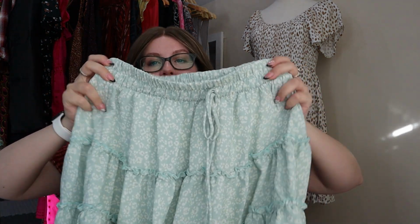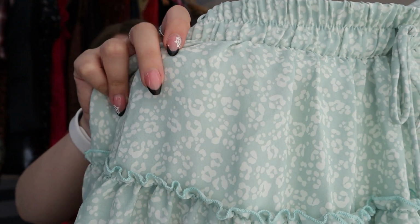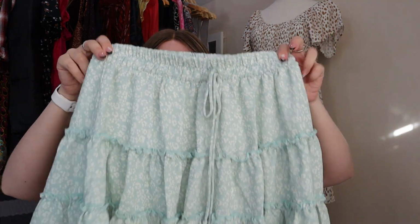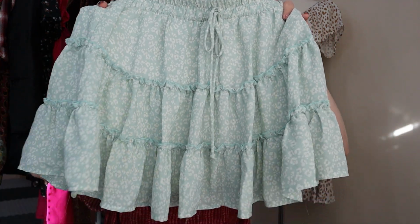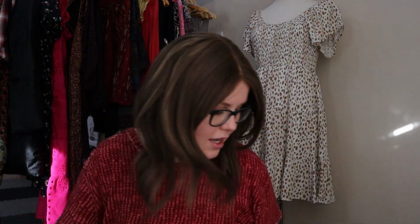Next up, this one is more of a bread and butter. This is just Altered State. I've sold so many things from this brand, but this is a mint green, with a very subtle, almost leopard print. Some sort of animal print on there. Tiered mini skirt. The keywords in there will definitely be boho, cottagecore, prairie. What else? I know there's more, but super cute mini skirt.